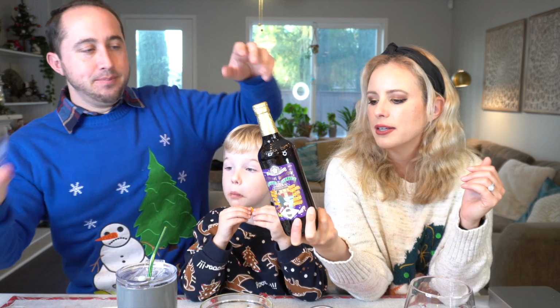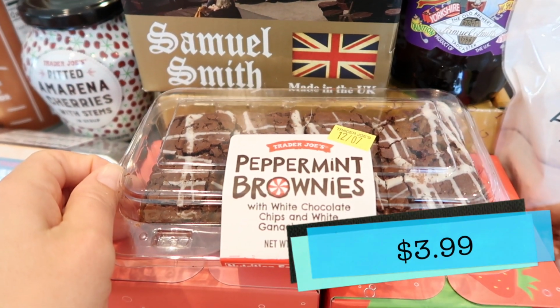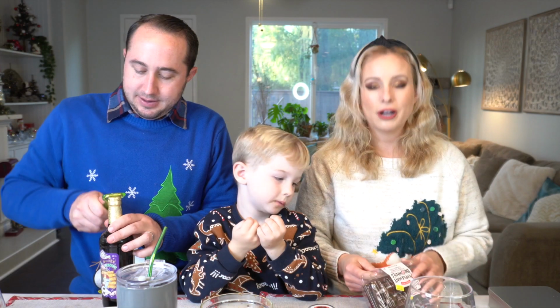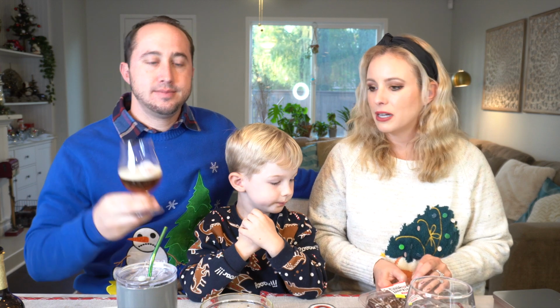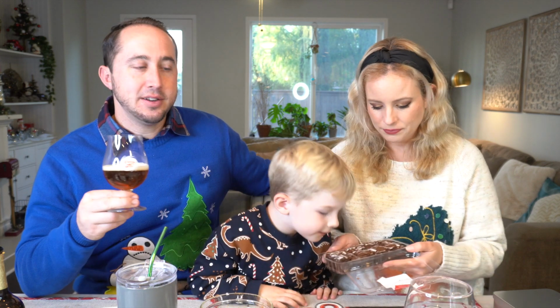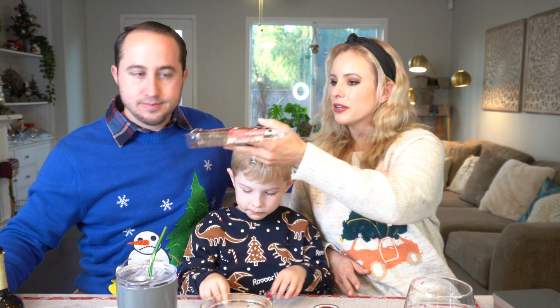This is 2021 to 2022. Tim's gonna go ahead and pour that, and I'm gonna get these peppermint brownies opened because that's what's next. We are gonna be chocolated and alcoholed out. Oh, I smell the peppermint already, just opening these. And just before we go to that, the beer looks a little bit more golden, a little less of that dark brown. I agree. But still pretty dark.